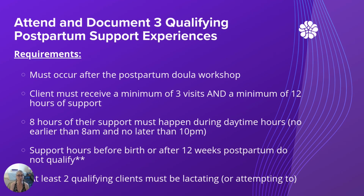For your postpartum clients, again, it has to happen after the workshop, and that time starts after the baby's born and could proceed up to 12 weeks of postpartum. But remember, I'm encouraging you to get in your hours in those first 2 weeks so that you're getting your client off to the best possible start.